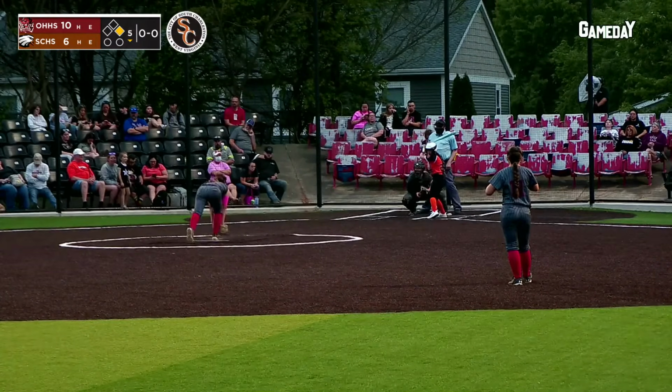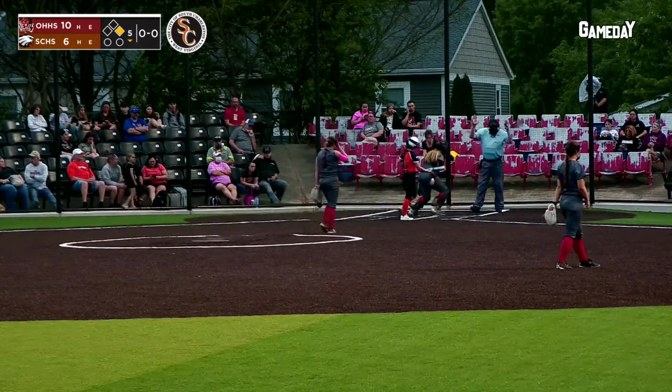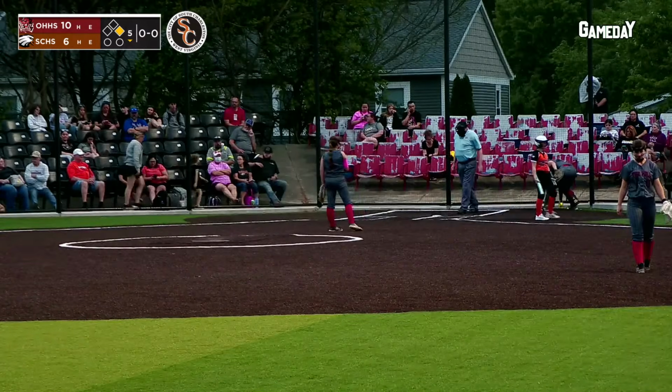As McKenna Hayes steps in here in the bottom of the 5th, nobody out, 1 on. And that pitch is fouled straight back, so 0-1 the count.